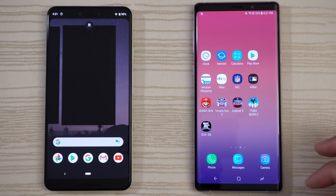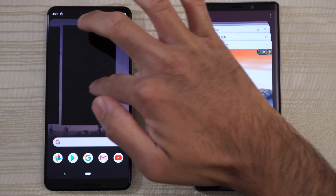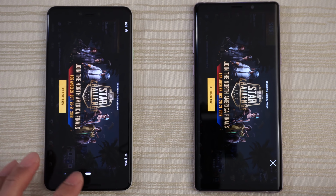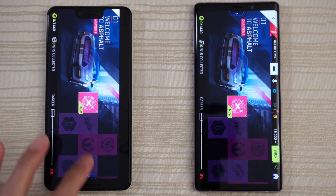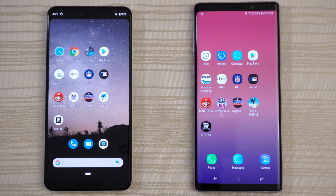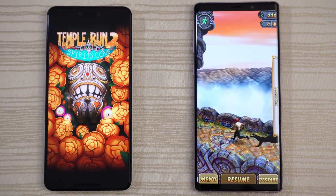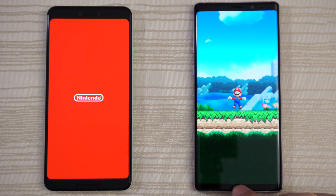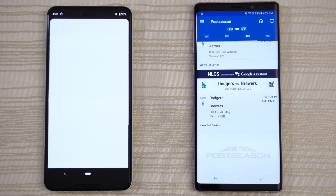Let's take a look at the multitasking of both phones. Everything's in the background, as you can see. Good to go on both. Asphalt 9. Still in RAM on both phones. Temple Run 2. Good to go on the Note. Pixel is reloading this, Super Mario Run. Ready to go on the Note, Pixel is reloading this game.